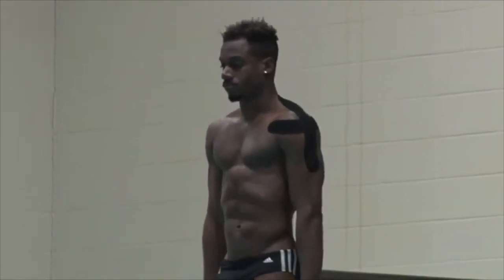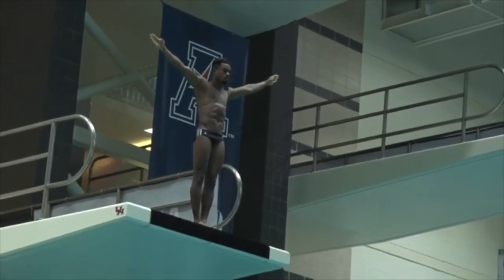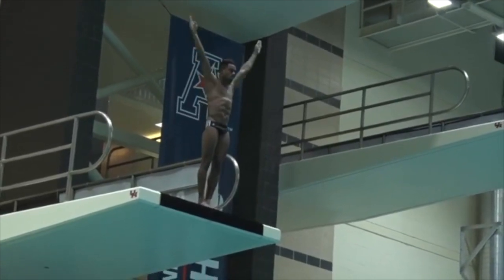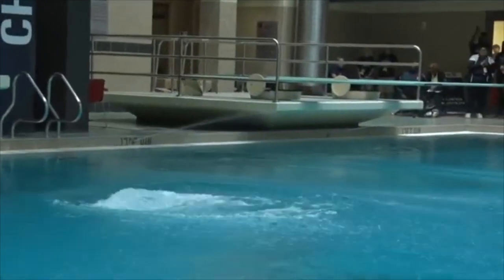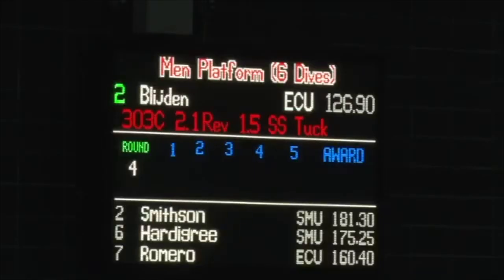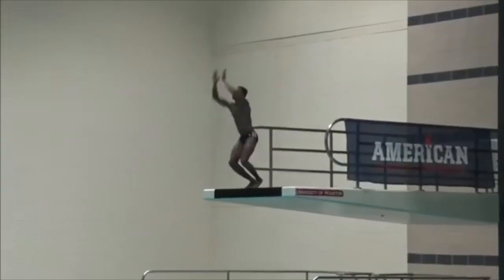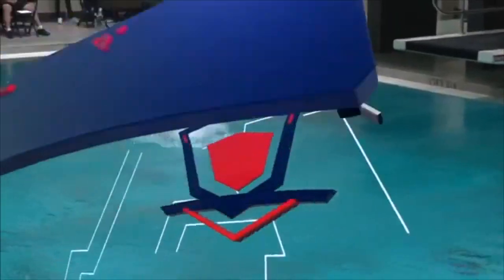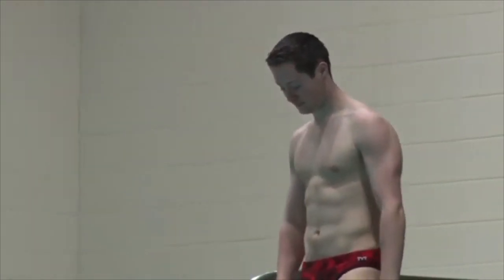From 5 meter, Gavrilo of ECU, reverse 1.5 somersault tuck, 2.1. Very good dive from him. Again, jumped out a little bit farther than judges want to see, and his toes. Got to get those toes pointed. Something really simple to fix for him. But otherwise, a nice dive. 37.8 is just fine on that degree of difficulty.